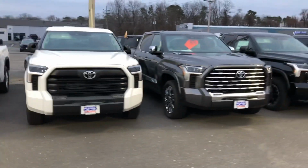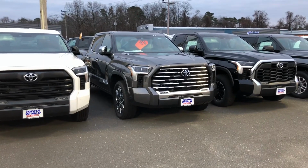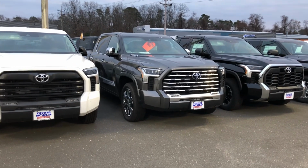The next one we're going to walk over to here is the beautiful Capstone. And like I always say, if you're gonna go Capstone, I think magnetic gray metallic is the way to go.